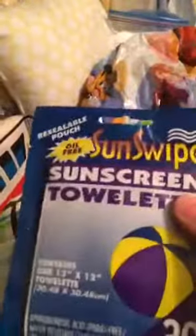I also have wipe-on sunscreen. That's easy to take with you in your bags to the park. I have aloe in case anybody does get a sunburn. I have goggles because the kids like to use goggles in the pool. This is also earplugs to try and avoid ear infections. Let's see, what else do I have in here? Hand sanitizer, always good to bring with you at the parks.